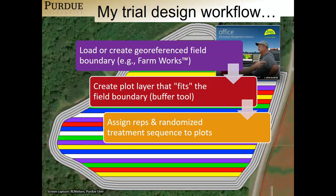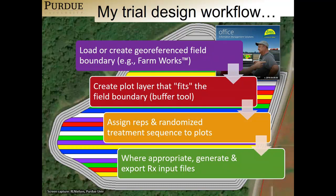But this is what I'm doing in the winter season: designing trials, using the GIS software to do it. And then when it's appropriate, let's say it's a fertilizer rate trial or a seeding rate trial, I take this map and simply export it as a prescription file suitable for your monitor. Most monitors will take generic shape files as an import, so I can export to almost any controller that's out there. Once it's in your controller, you just plant, you just side dress, whatever it is. So I take care of building all this ahead of time.